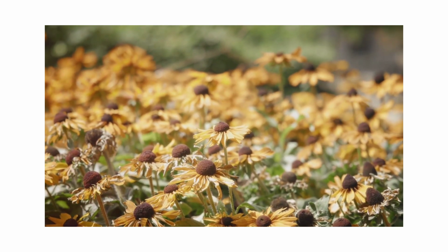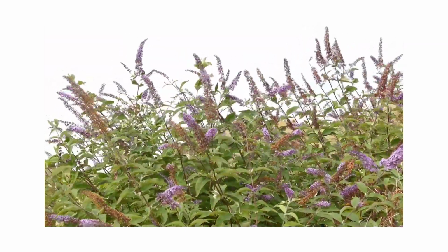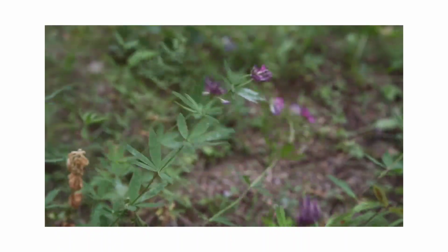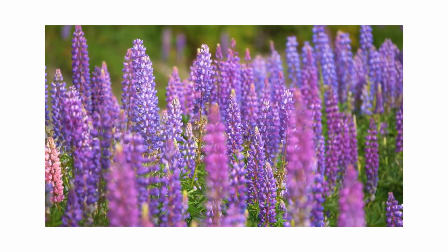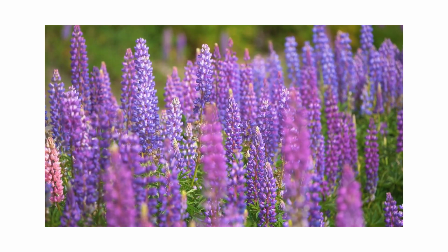Section 9. Designing with Joe-pye weed. Tips for your garden. Joe-pye weed's imposing stature and vibrant blooms make it a versatile plant for a variety of garden settings. Here are a few tips for incorporating this stunning wildflower into your landscape. Back of the border. Joe-pye weed's height makes it an ideal choice for the back of the border, where it can provide a dramatic backdrop for shorter plants.